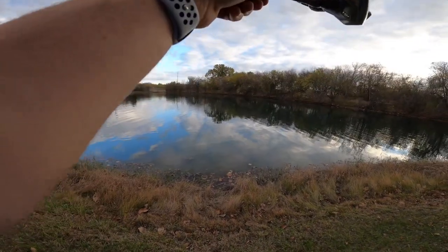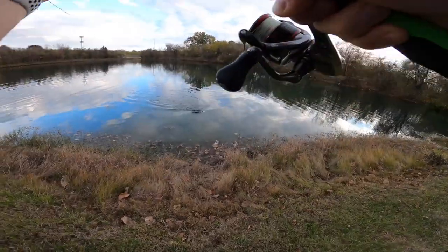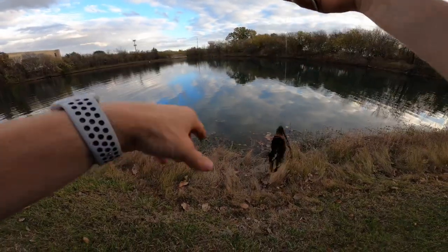I think I actually have something on this hook. What do I have? Oh, it's a turtle. Here we go. Sorry about that, bud. Tried to get himself a little drag and drop right there.